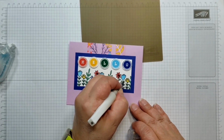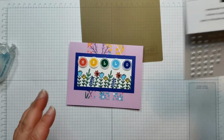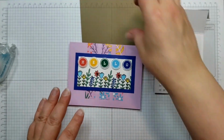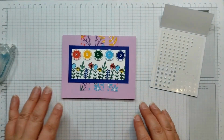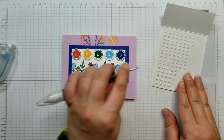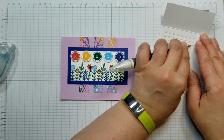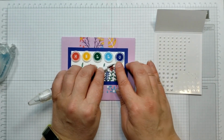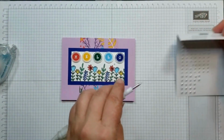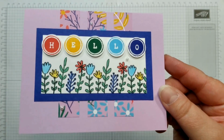Okay, so I got one more bit of embellishment that I'm going to add to this, and I'm going to use my iridescent pearls, basic jewels. Now, these embellishments, these pearls, did carry over into our new annual catalog, so you'll still be able to get these. So I'm going to take a few of these, and I'm going to add a few. So like one larger one, and then a smaller one right up here. And then one more right up here. Okay, so that is our first card. On to our second.